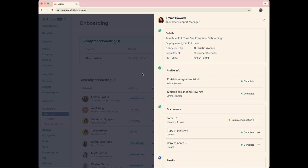Now, the really exciting thing about all of this is that because it was done within Lattice, when Emma signs in on day 1, she's already assigned to her one-on-ones, to a growth plan, and everything else you'd expect from the Lattice Talent Suite. So not only does it help your organization get her set up, but it helps her be set up for success. We're really excited about it.